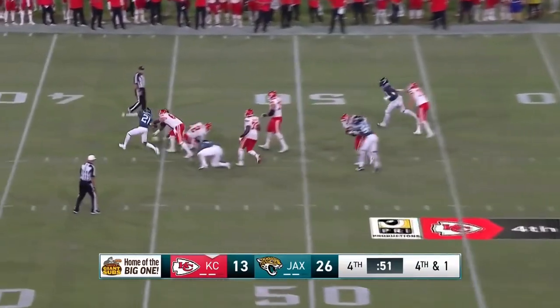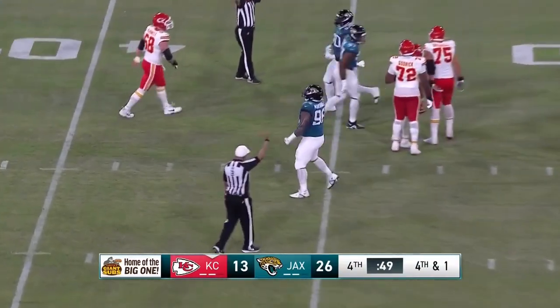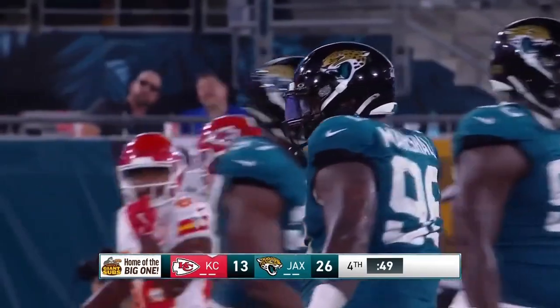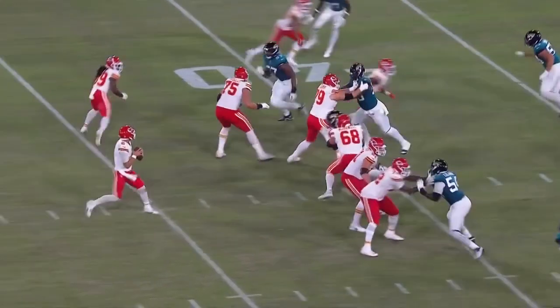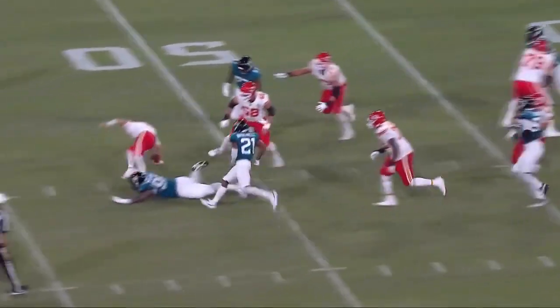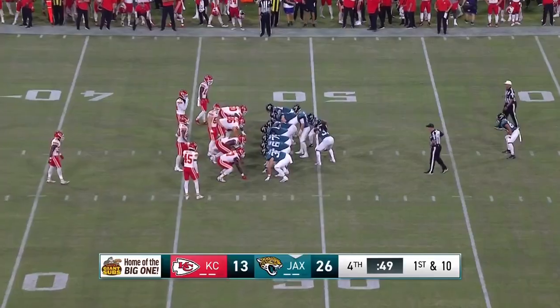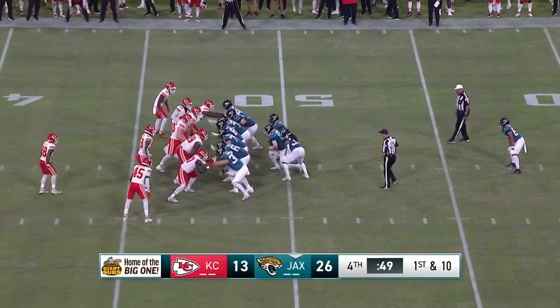Well, coaches always want to come back as the pressure just swarms and brings down Ian Book. That's 5 sacks. And what you love about it when it comes to the sack, there's nothing complicated about what they've been doing. Just really getting after it. 5 sacks. That was a 4th down play.